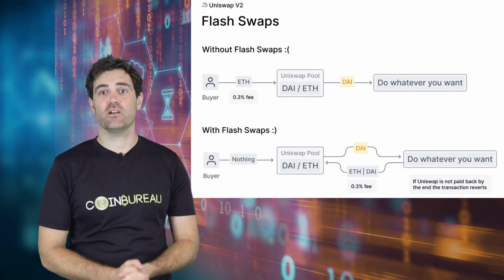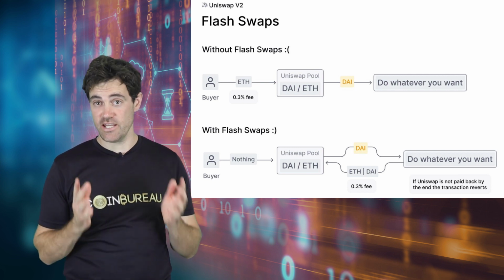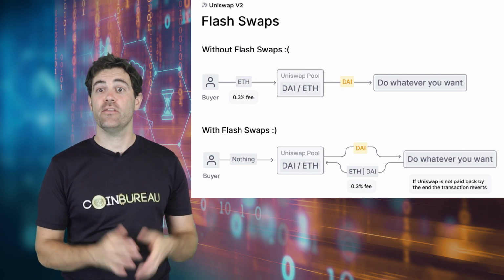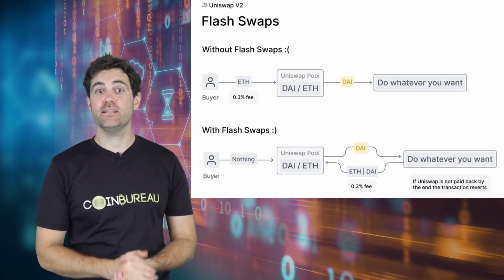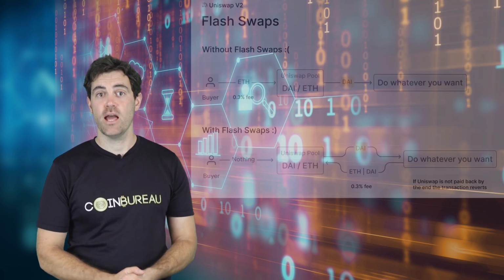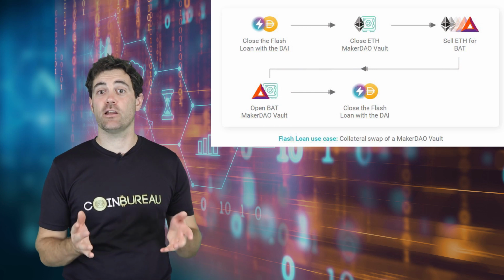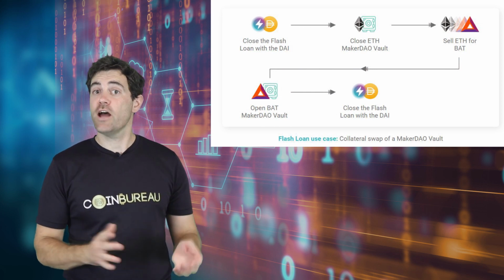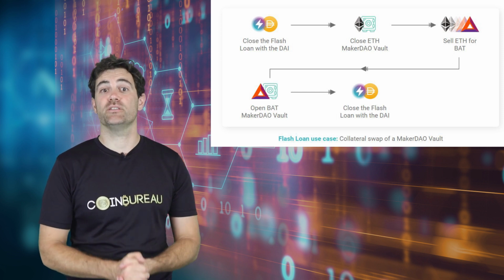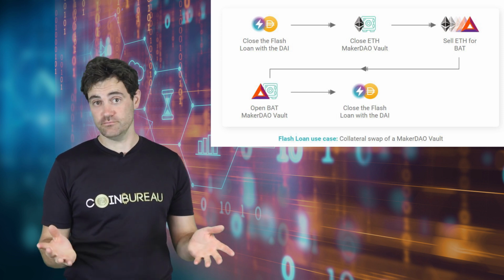These are uncollateralized loans that can be taken out in an instant. Just as long as they are repaid within the same transaction, they are approved. If they are not repaid, then the whole transaction is void and no funds would ever have been originated. So at a base level, you can take out a loan for as much crypto as you like, just as long as you pay that back within the same transaction, plus a 0.09% fee, you're golden.